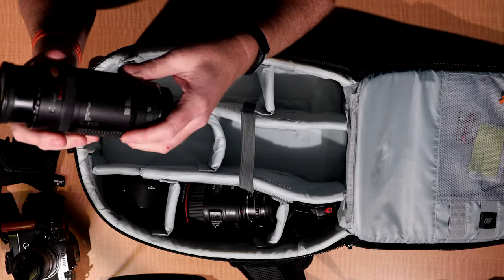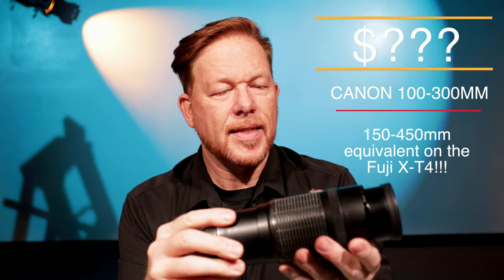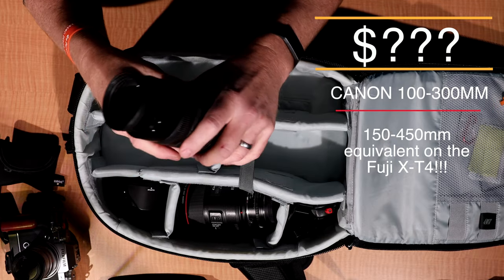And that's right there. Now, are you ready for this? This is a 30-year-old lens. It's a Canon 100-300. It kind of has a slide barrel zoom right there. And this is an awesome, awesome lens.